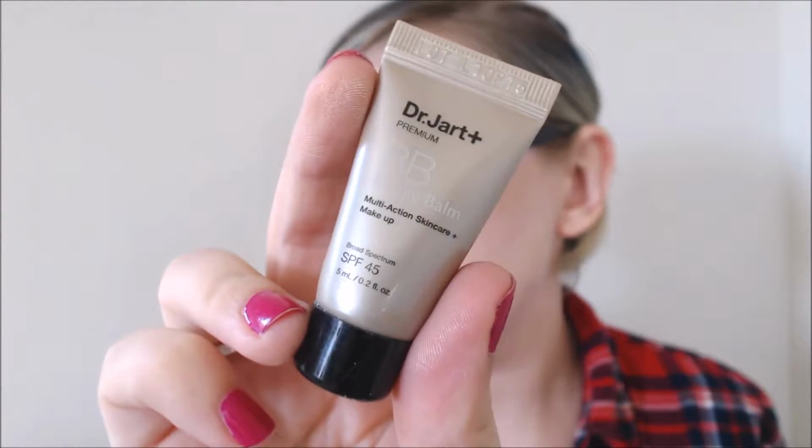While we're on skin makeup, I got this sample of the Dr. Jart Beauty Balm from Sephora. At the time, I was really upset with myself for grabbing this because there were a couple other samples, maybe a lipstick mini from Bite, that would have lasted me longer. It would have been great. And for some reason, I grabbed this. And after using it, I'm really glad I did.